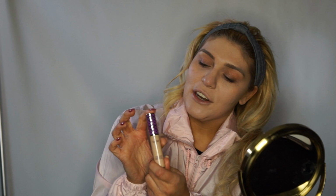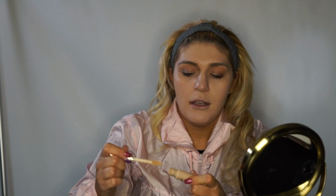So after I put my foundation on, I go in with some concealer. So my everyday concealer, my go-to, is Tarte Shape Tape Concealer. I absolutely love this. This is number one. It's won awards for being a number one concealer. So I'm obsessed with this. And if I'm not using this, sometimes I use the NARS concealer too. So this is my everyday one.